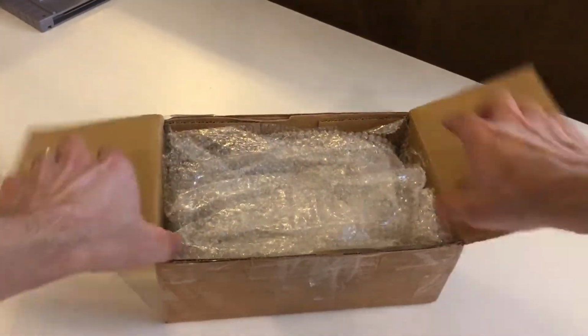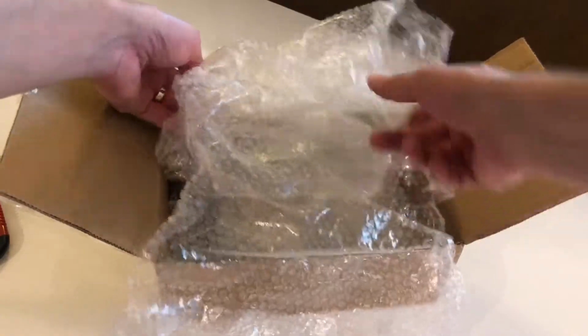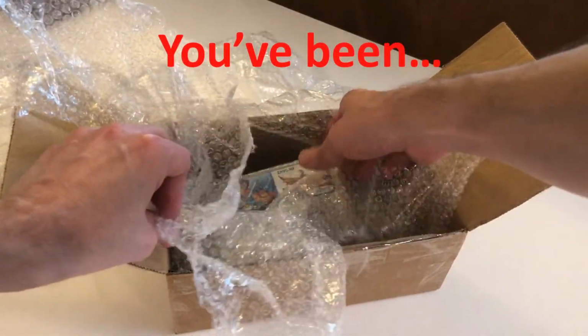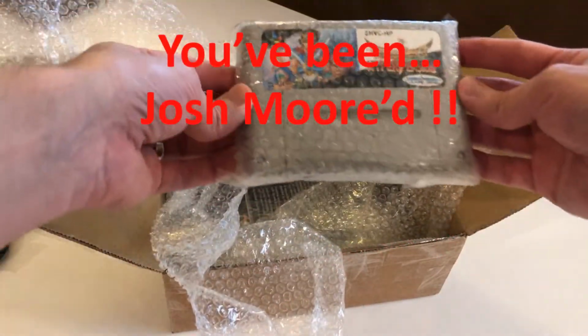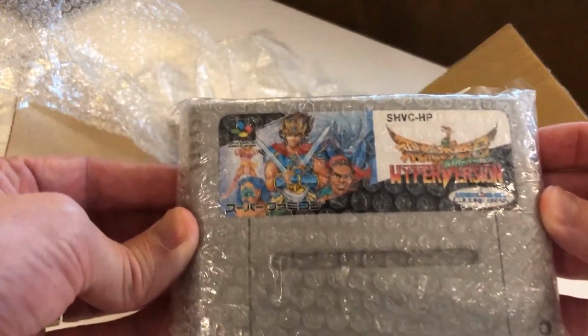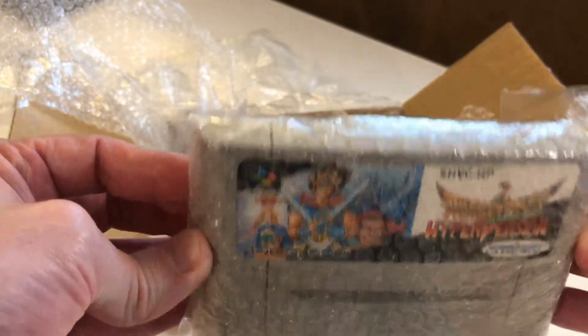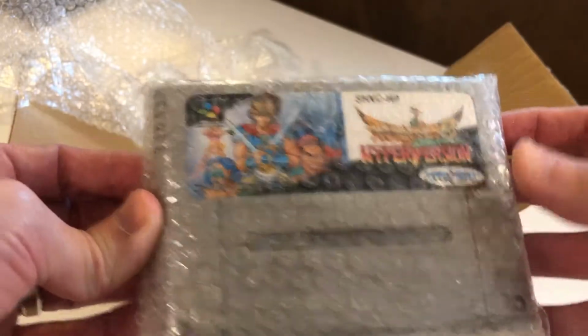This is obviously really well packed. Joshua Moore always does a great job of packing, so if you ever do trades with him, fear not. And uh-oh! Oh, I've been Josh Moored. That's not the game I was looking for. Hey, I'm happy it's here though. This looks like, what does it say? Hyper version? I don't know, some sort of Super Famicom game. It looks kind of cool. We'll have to open that up and check that out.